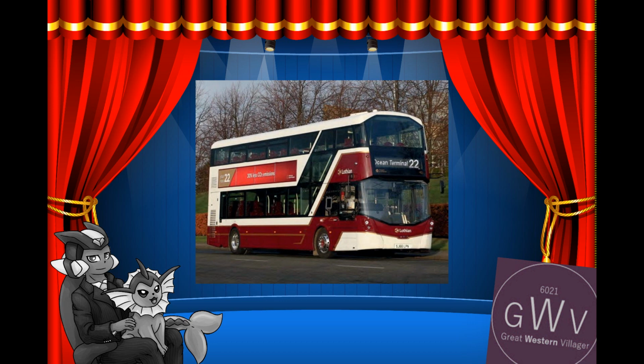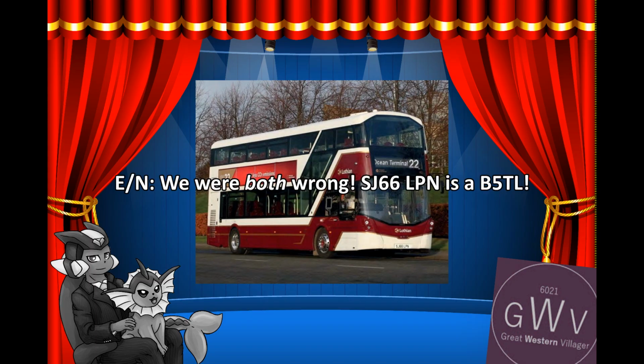Yeah. But regardless, I don't have anything against it. I'm going to take a stab at a guess. That's a Streetdeck. If I'm wrong, someone else tell me. I think that's a B5LH. Oh, for goodness sake. I see the design. I'll just look it up, I'm not sure actually. Someone will tell us. I can't be bothered to check now.